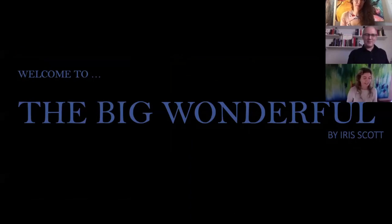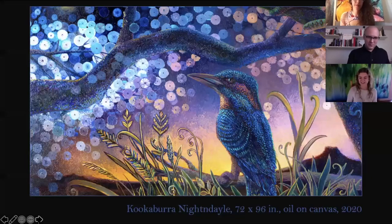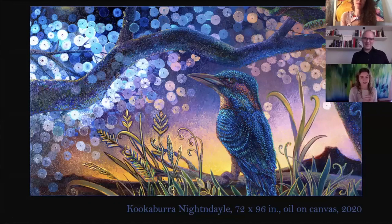That would be Kookaburra Nightingale. Let's see it come up. Kookaburra Nightingale is a gigantic painting. It's 96 inches wide by 72 inches tall. In this painting, we can see basically three zones of the planet. We can see the sort of cherry blossoms of Japan up in the top left corner where the moon is. And then to the right, at the bottom right corner, we see Pedernal, which is an iconic peak here in New Mexico. And then the bird is native to Australia.